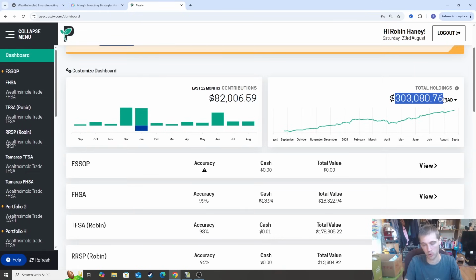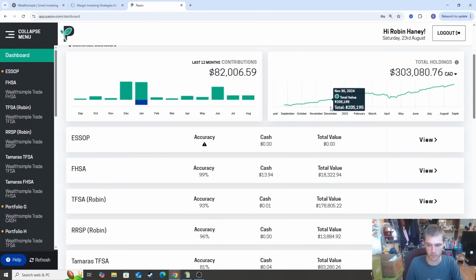This is such a big goal for us, and it's actually crazy to think we got here as quickly as we did. A lot of that's help from the market. The markets have been doing really well, but a lot of that is also just saving, putting money in, and then not touching it. Doing it in a smart way. And that's been the theme of this channel: keep things simple, keep things basic, be smart, but also work hard at it too, and have a balance at the end of the day. So that's $300,000, a big gain for us.